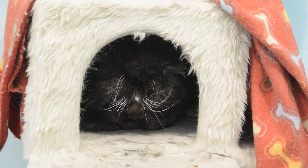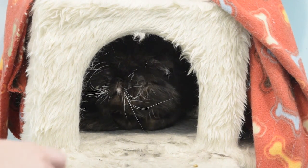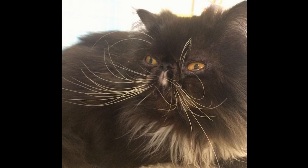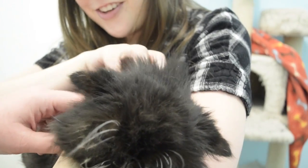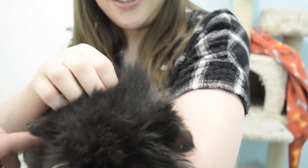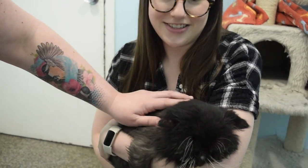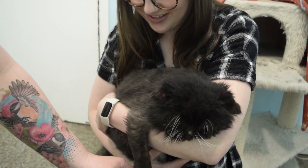Motivate him into coming out. All right. Hey, come here. Oh, he'll come out. Oh, he's purring. I'm going to shake his hand. Hello.